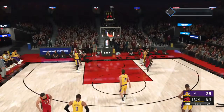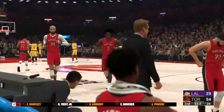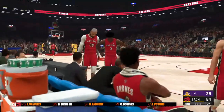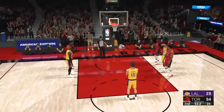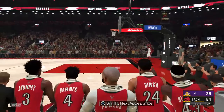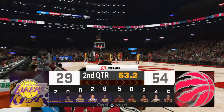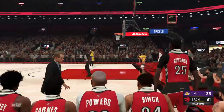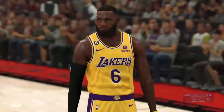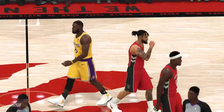That free throw, no good. So it's the Toronto Raptors, up 25 big ones as we head into the next period. A big difference in shooting percentages. That's why they lead. All right, we'll get back to the action after this break.